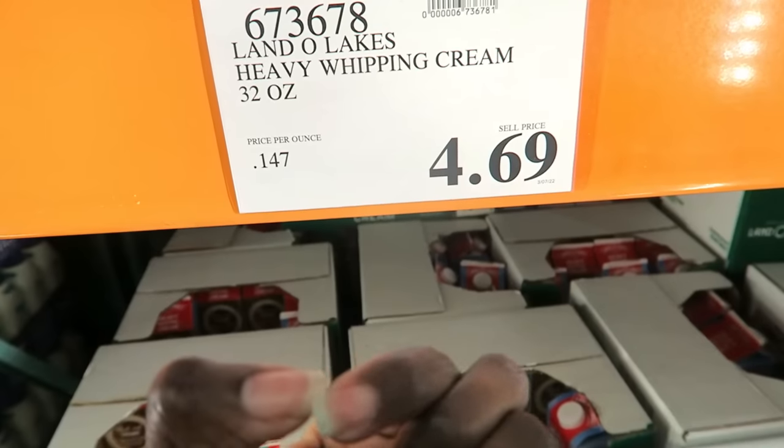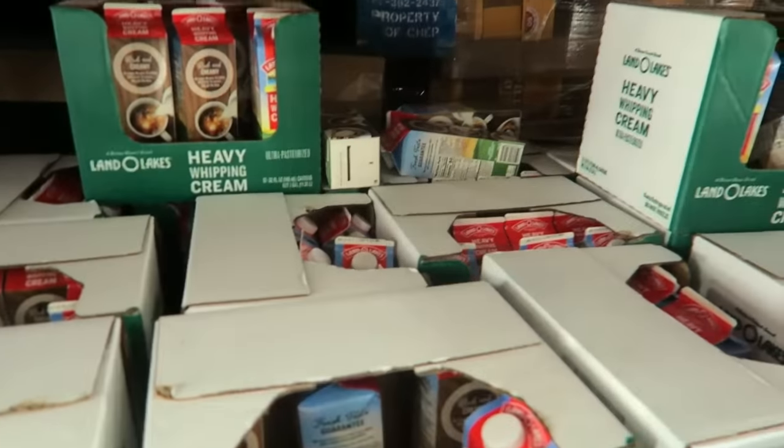I don't know what this is on my nail that's blue. Oh, what did I touch? Anyways, all right, so let me go ahead and get this.